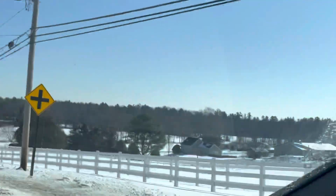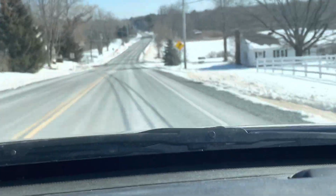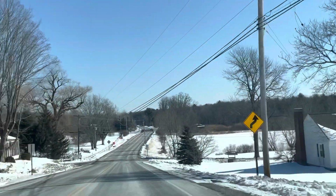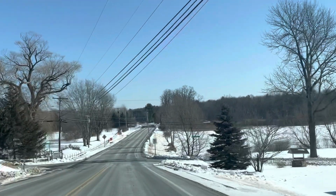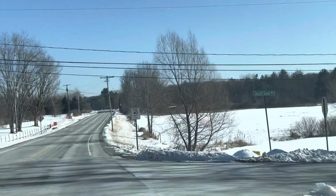But nobody's here at my tree, so I'm going to turn around up here in another direction. Actually, no, I'm not going to turn. Yes, I am going to turn around. Look at that big tree there on the left. That's beautiful. Let's do a U-turn right here.